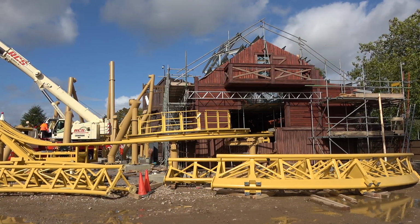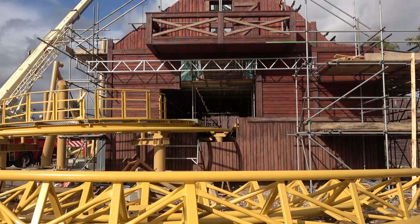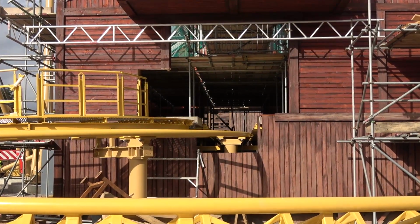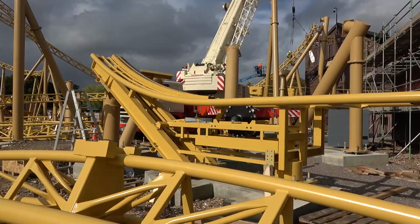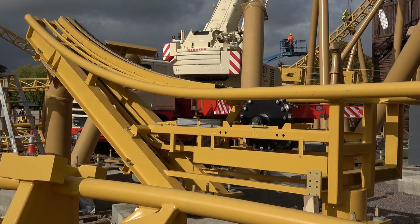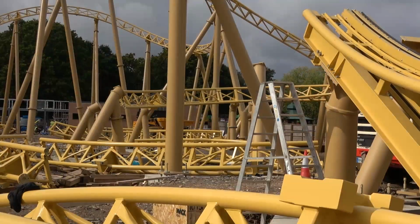Work on the station building has progressed massively since my previous visit, with all of the station track now in place. This has also allowed them to start closing in the roof of the station by adding in the steel girders, followed by the theming. Along with this, the track that leads out to the lift hill has also now gone into place, along with the first section and also some of the mechanics for the lift hill chain.